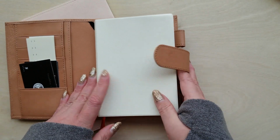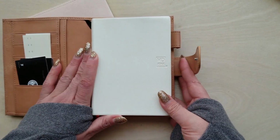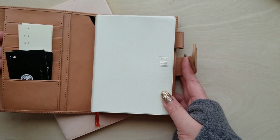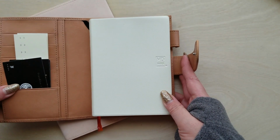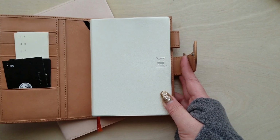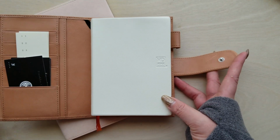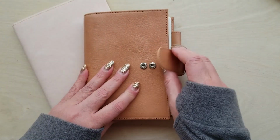So it's going to be, I hope, like a joyful book for me by the end of the year, fingers crossed. But yeah, I really do love this style of Midori planner. I just think they're really great with very nice leather, especially for the price. But yeah, so that's one of my other new books.